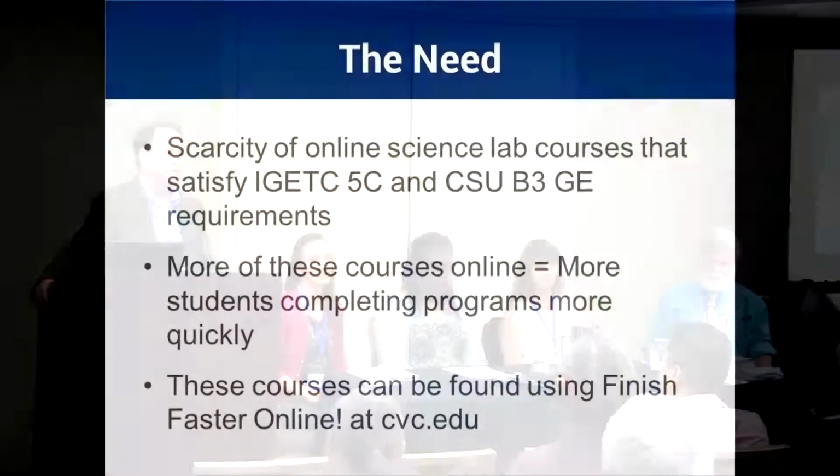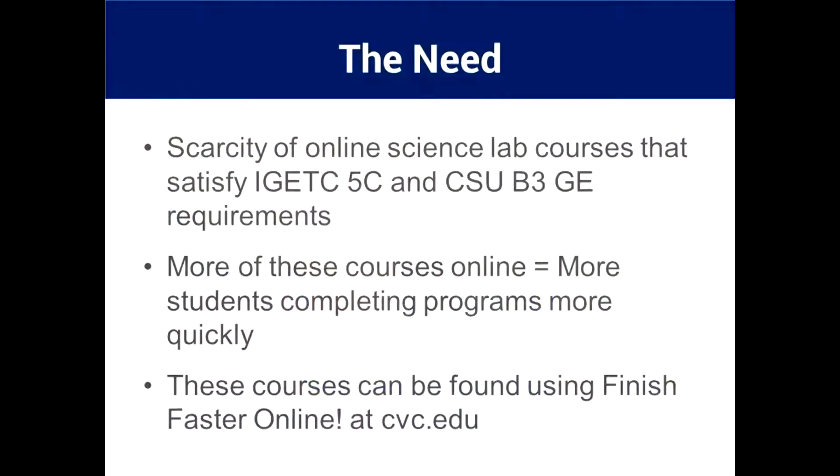And for students who find it extremely difficult to come to a campus for whatever life reasons, or those who cannot leave home and want to finish their degrees in any reasonable amount of time, this is very important. So increasing the inventory of quality courses statewide for these students will help increase completion and speed to completion.